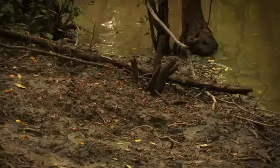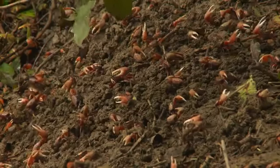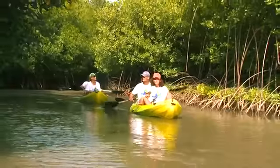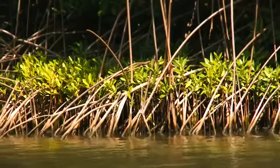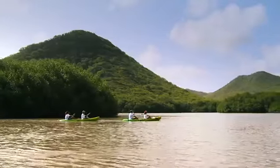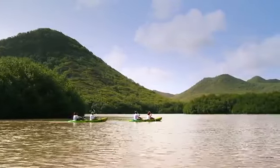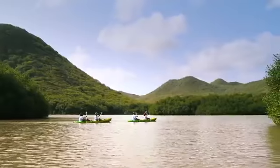At low tide, the fiddler crabs are busy. Males swing their enlarged claw to attract females for mating. Mangrove environments are abundant with quiet life. This beautiful, always green oasis provides an excellent environment for ourselves to enjoy true nature.